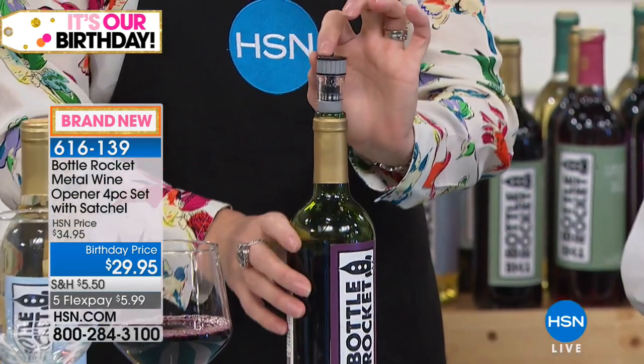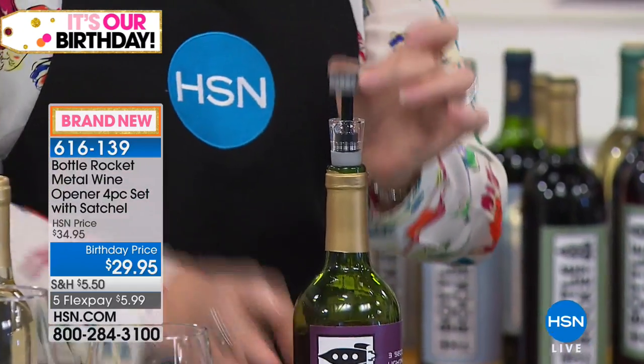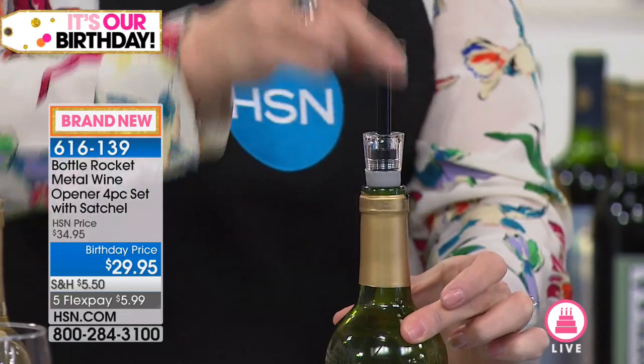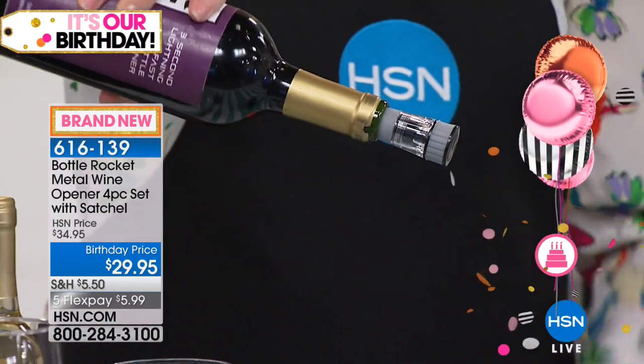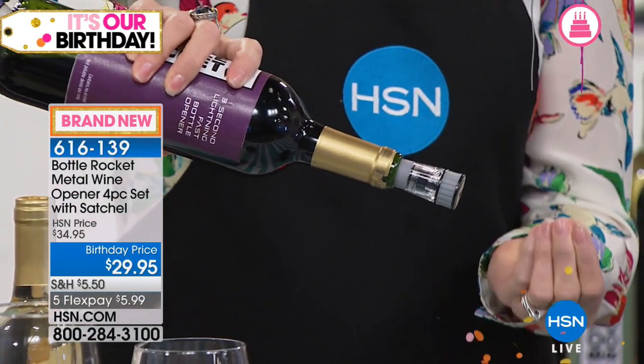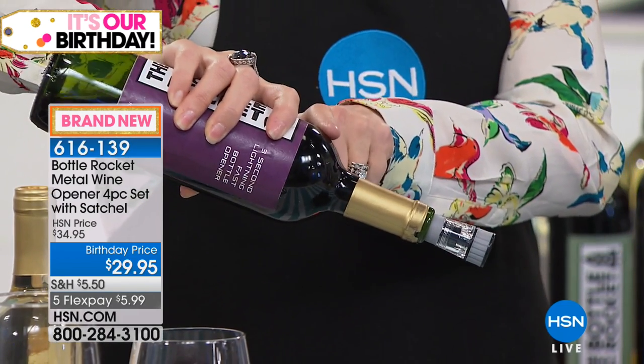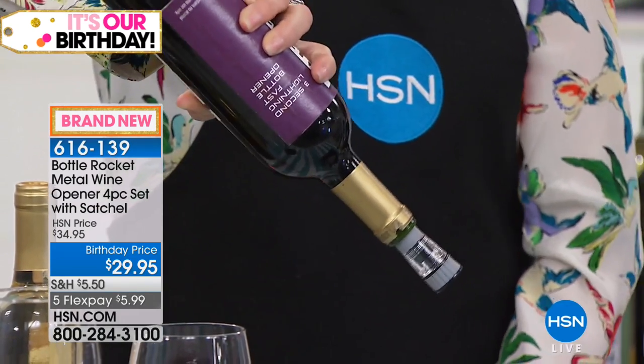You're also getting the vacuum sealer. This is huge, because if you have a red wine drinker, red wine goes bad. Like, you open it Tuesday, it's bad Wednesday, because it starts to get that vinegary or acidic taste. This is not only going to remove the air, so it preserves the wine for the next time you want to drink it, it reseals your wine.